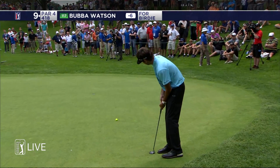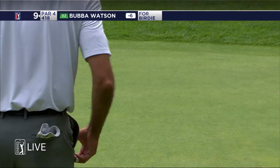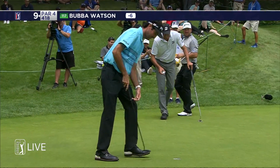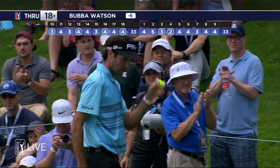Birdie chance on the way here for Watson. It's got a stretch. It's got a stretch. That would have been to tie Hudson Swafford, who birdied his final hole of the day to shoot 65 at the 18th. So Bubba, just the latest, who will sign for 66.